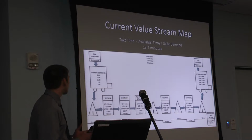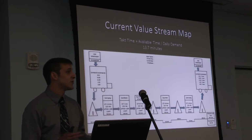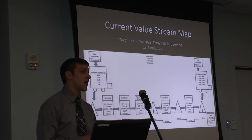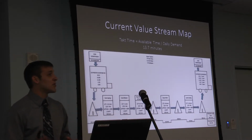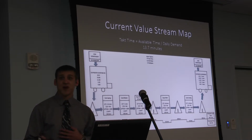We got our available time by taking what they operate in now. Currently, they operate in 9-hour shifts with 2 15-minute breaks and 1 30-minute break. That gave us an available time per day of 480 minutes. To find our daily demand, we went back in their history books and found that they had never had a higher demand than 35 cams per day. So that was the number we used.